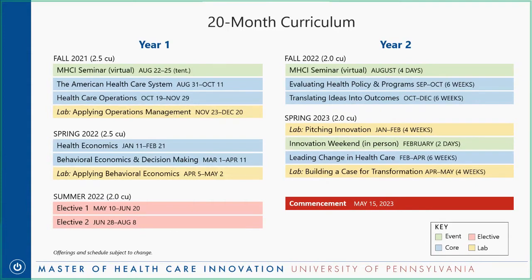Let's go through it a little bit. Every school year starts off with the MHCI seminar. That's that first green block in the upper left you see there. The seminar is a virtual event with orientation activities, educational activities, and social activities that gets you ready for the school year. I'll talk about that in more detail in a little bit.